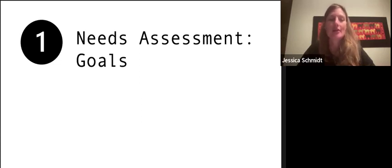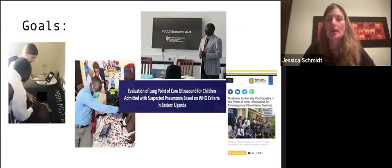Are you training a cadre of clinicians that are already in practice? Are they completely new trainees like medical students? Are they community health workers or midwives? There's a lot of different models out there, and a lot of this idea of we want to do ultrasound or we want to do POCUS. I think thinking about these goals up front is really important, and the goals can really evolve over time.